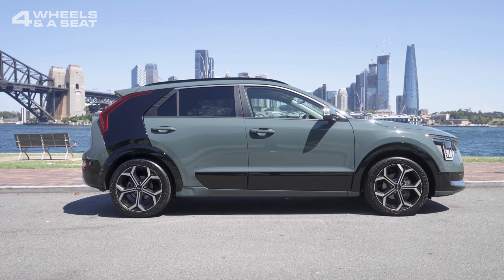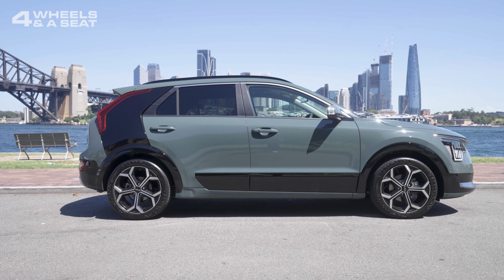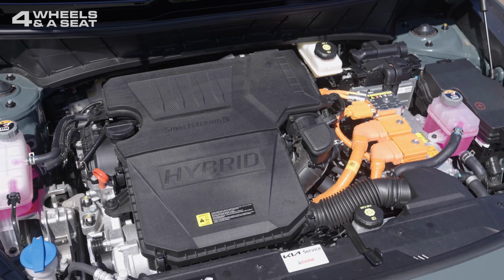I did a bit of a deep dive into the external appearance of this car when I reviewed the EV last month. They both look the same. If you want to have a look at that, make sure you check out the review by clicking the button just up here in the top right-hand corner.